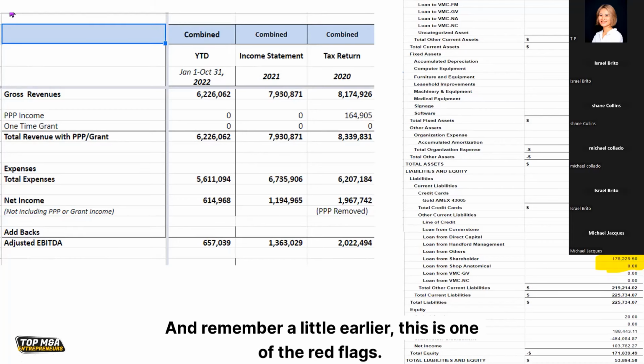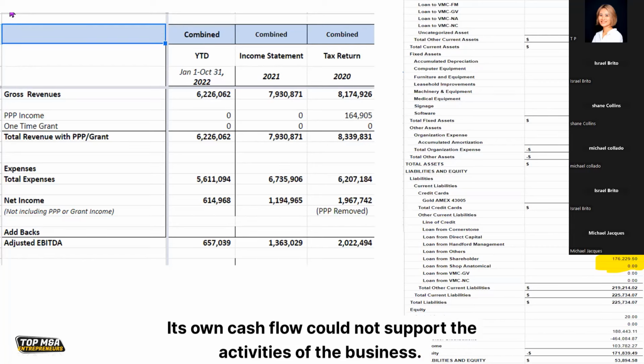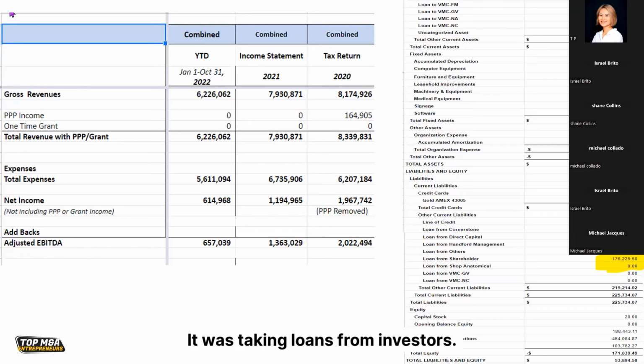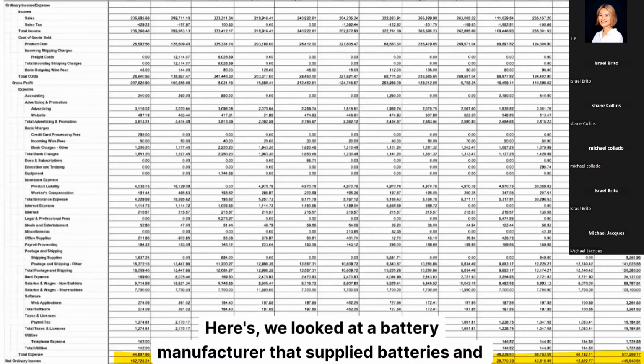And remember, a little earlier, this is one of the red flags: loans from outside people to run the business. Its own cash flow could not support the activities of the business. It was taking loans from investors. Passed on that. All right, we looked at a battery manufacturer that supplied batteries, and we'd have to order a lot of inventory.